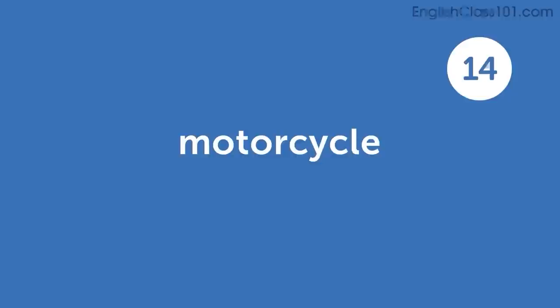Motorcycle. So a motorcycle is like a bicycle with an engine. Usually one person or maybe two people can ride a motorcycle. He has two cars and a motorcycle.